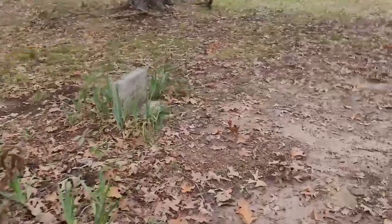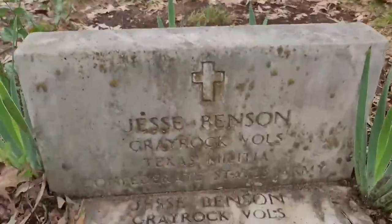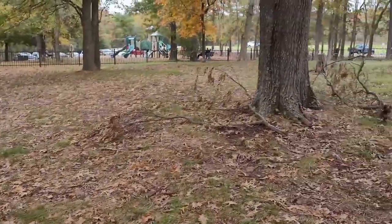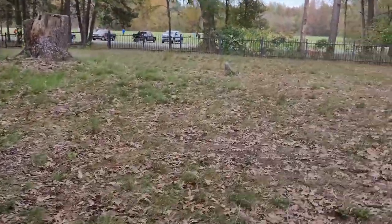A total of 27 human interments was identified, with 12 adults and 15 subadult interments. The site is an officially designated state antiquities landmark, and this new data will be used in support of an application for historic Texas cemetery designation.